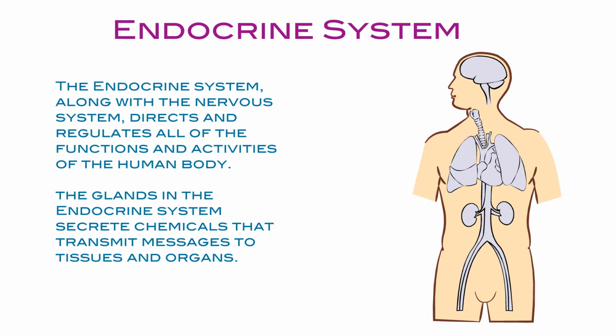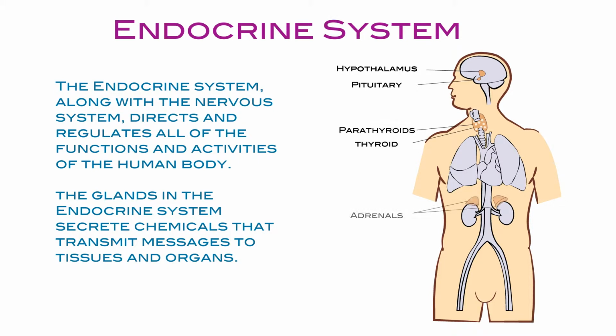The endocrine system, along with the nervous system, directs and regulates all of the functions and activities of the human body. The glands in the endocrine system secrete chemicals that transmit messages to tissues and organs. You can think of the endocrine system like the UPS man that delivers packages and messages to different people.